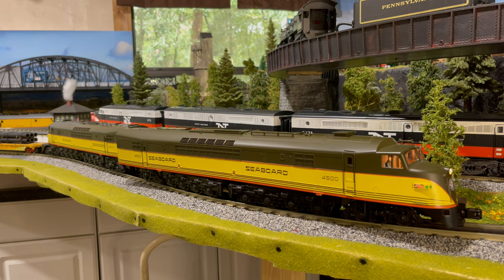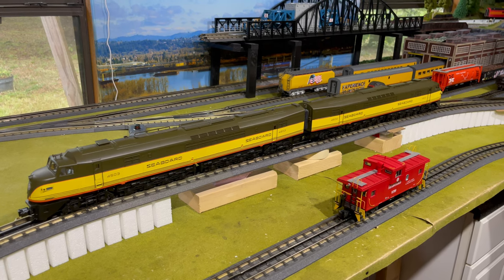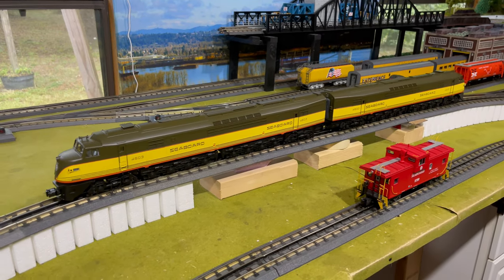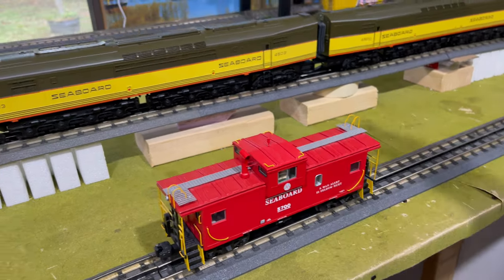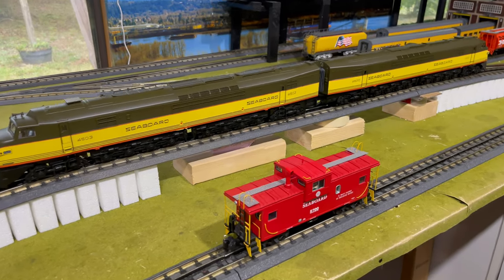Think that's one hell of a set, isn't it? I may have originally not wanted to pick up a set of centipedes, but I am damn sure happy to have this set now. I like this set so much, I even went out and picked up a Seaboard caboose to go along with it. And that's saying something for me. I'm sure you guys know I lack a lot on my cabooses, but I needed to have this one to go with this engine.